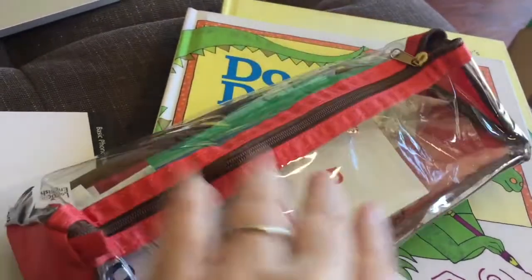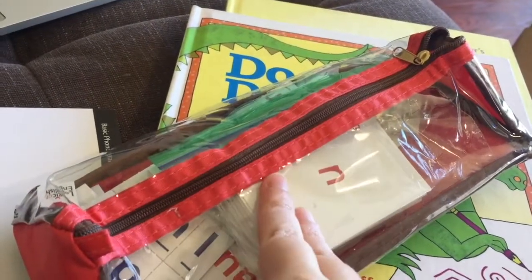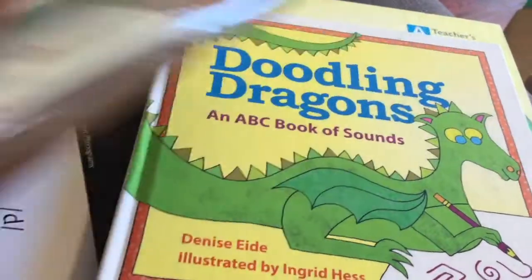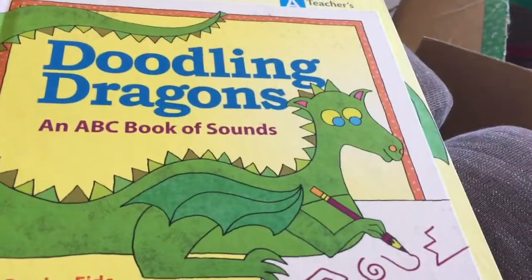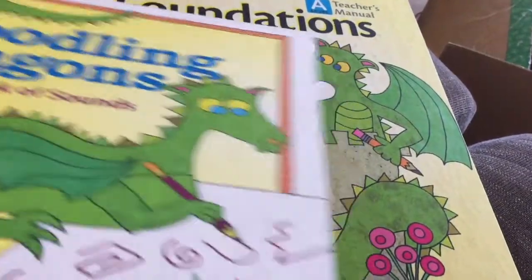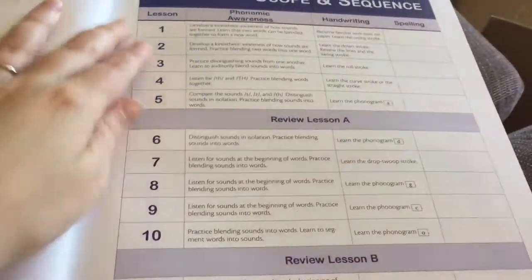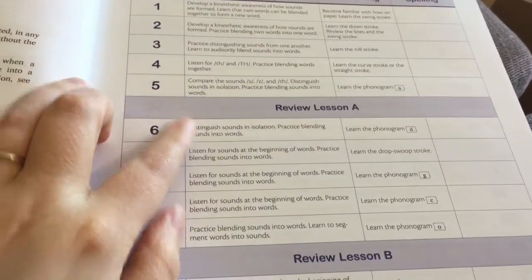We actually have all 3, but there's the manuscript, the book face and cursive, because the idea is they want children to be able to recognize letters in all the different formats. So this is your main book. This is the teacher's book here. And you'll have 5 lessons and a review, just to kind of go through.